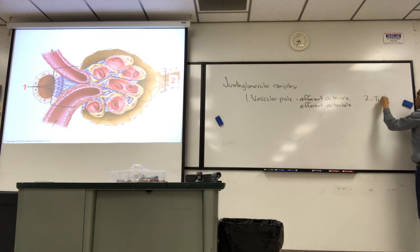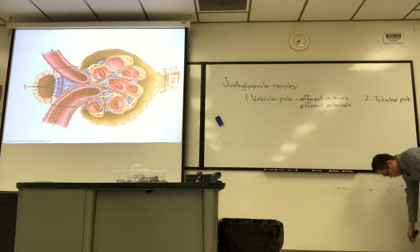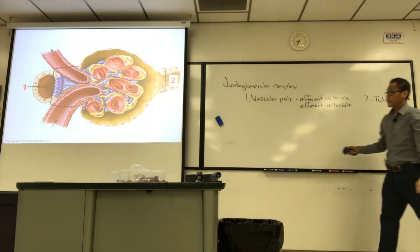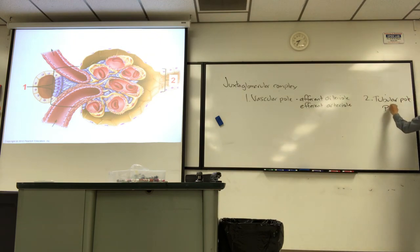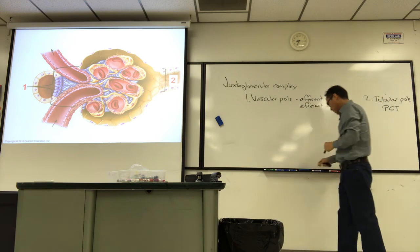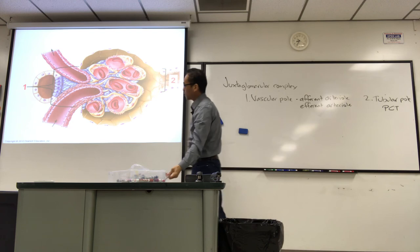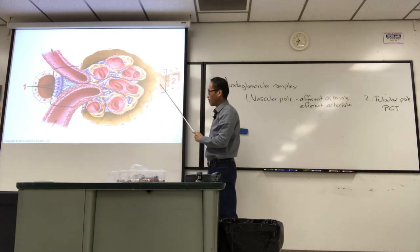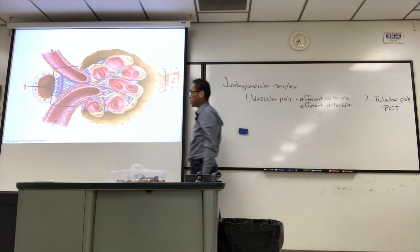Tubular pole, number two. The tubular pole is the PCT. It's the first part of the PCT. It's catching all the filtrate from the Bowman's capsule. And they're trying to emphasize to us that this is an unusual arrangement. Usually, on the other end, you don't have a tube, you have a vein. It's not the case here.